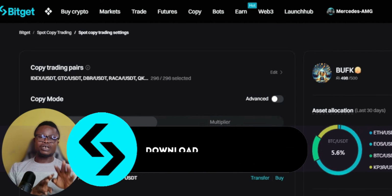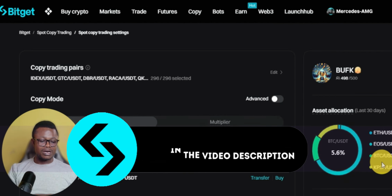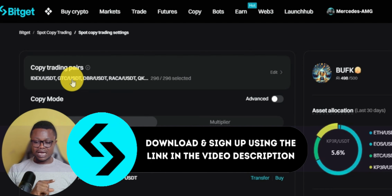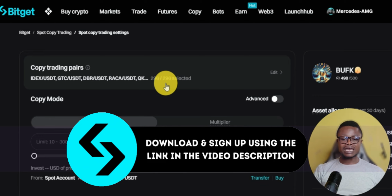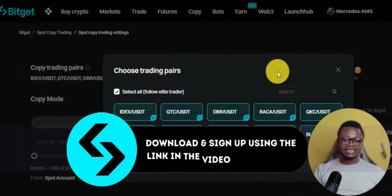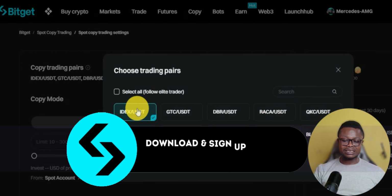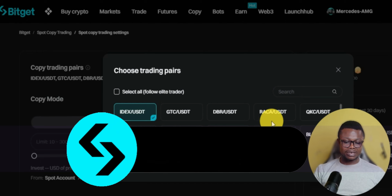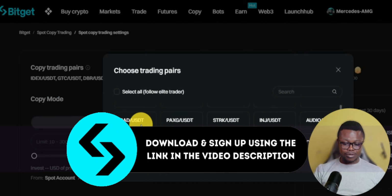Now, another thing you can do, since I know that this particular trader trades only Ethereum, EOS, BTC, and one other token, I can come in here to where it says these are the pairs. These are all the pairs, 296 over 296, those are the ones selected. I can go here and edit these pairs. So I will just deselect everything right here, and then I will only look for these pairs that this particular trader trades a lot. I need to select one before I can deselect that.